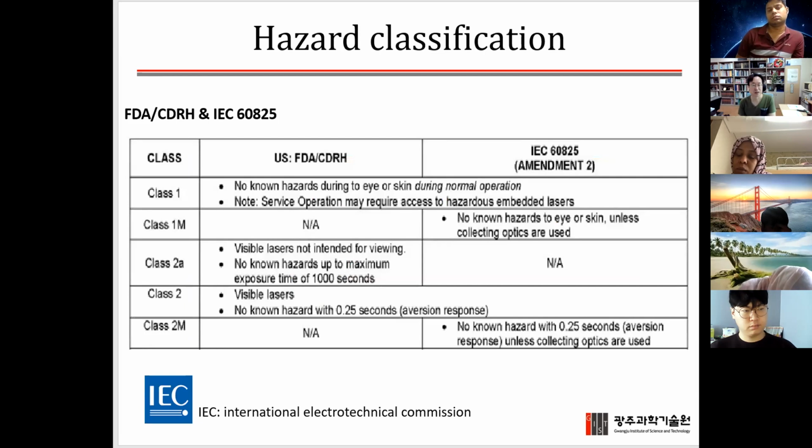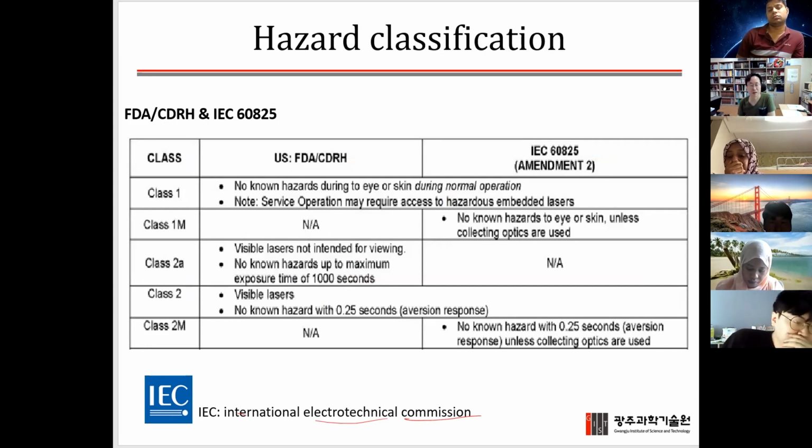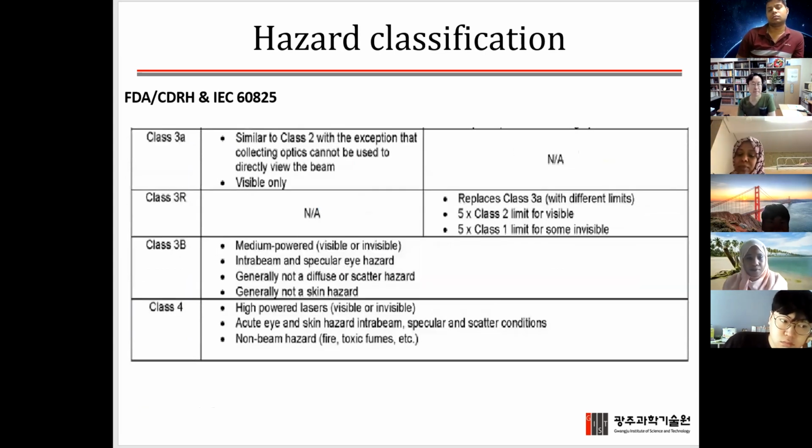The FDA classification and the IEC 60825 classifications are very similar to each other, but a little bit different, as you can see in this table. IEC is the International Electrotechnical Commission, and they basically have a lot of standards related to electrical devices. And then FDA versus IEC.